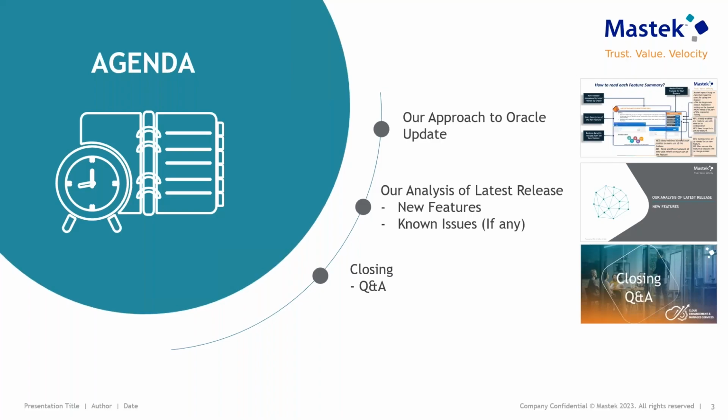We would like to convey to you our approach towards the Oracle updates in a very simple method. We'll be taking you through vital analysis for 24A updates done by our experts, which will help you incorporate new features and updates easily into the system. Also, we'll sync you on any bugs or known issues if there are any.